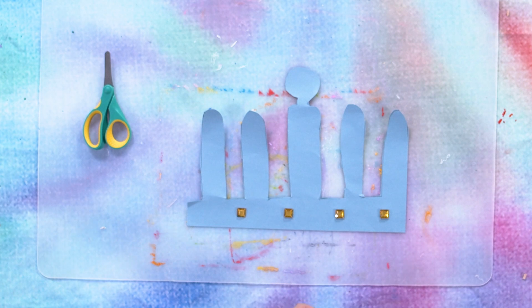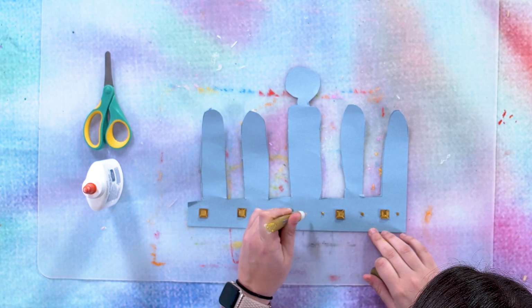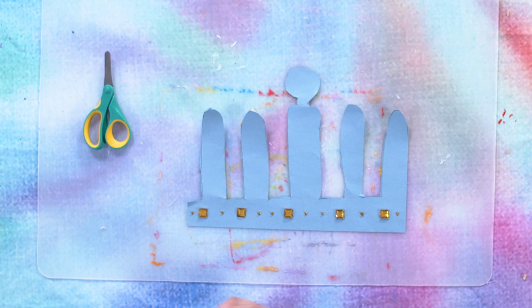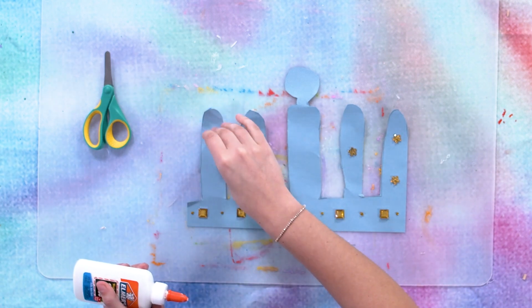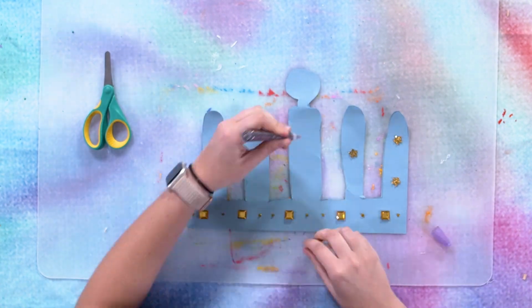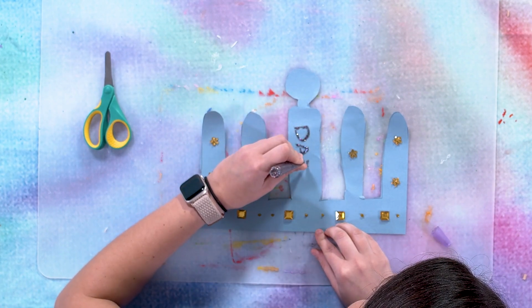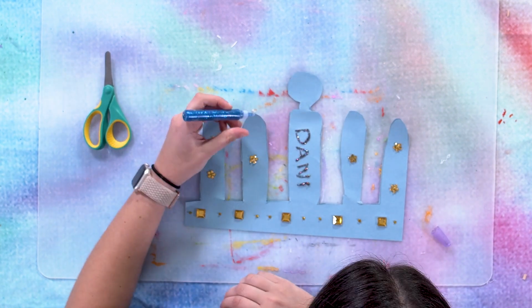I'm also going to draw on some gems. I'm actually going to use my glitter glue. So I'm just going to draw on some dots with my glitter glue. I'm also going to glue on flowers, just to make it a little bit more sparkly. And I'm going to decorate the middle with some more glitter glue. Also going to add a little bit more onto the sides of my crown here.